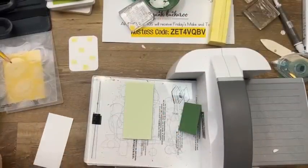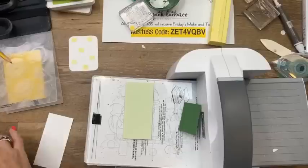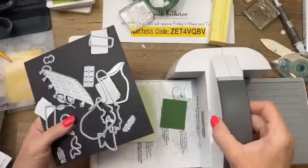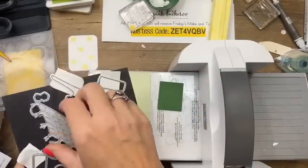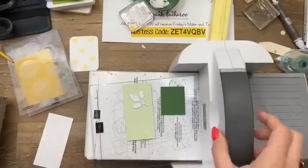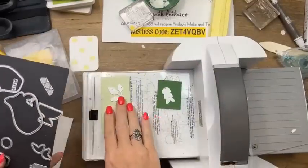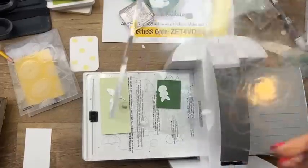All right, so what do we need? We need our dies. Our dies have disappeared. You guys, where did the dies go? Are they on the other tray? They are. This is soft seafoam. And we're going to cut two of these leaves. We need to cut these leaves again. And in fact, I had some of those leaves left. Did I throw them all away? I did. We'll cut them again. Those. And we need those lemons, but obviously I'm going to have to fussy cut those guys. So let's cut these out.